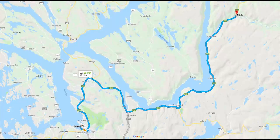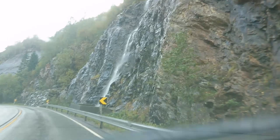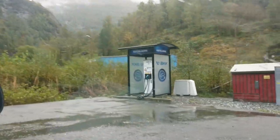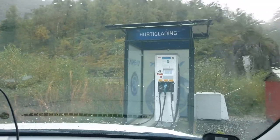Our first stop of the day was at Dale, only 63 kilometers from Bergen, and therefore well within Bjorn's projected 190 kilometer range. This stop was purely to test the reliability of BKK's app on foreign phones, whilst we still had plenty of battery capacity left, rather than risking running into problems when we were running low on charge.